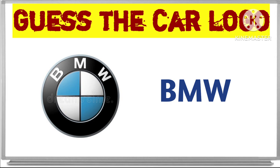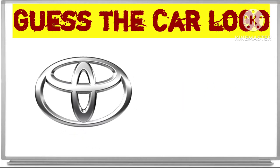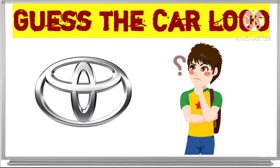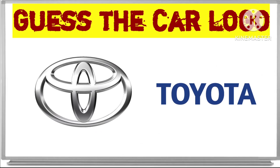Now let's guess the last logo in our series. What is this? Toyota. Is it Toyota? Really? I will think about it for 3 seconds. Yes, this is Toyota.